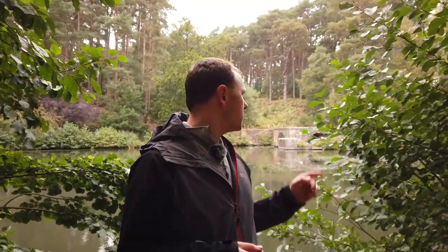I've just finished one last composition here of the boathouse from the other side of the lake. It's actually made quite a nice composition with the evergreen trees in the background, so I'm quite looking forward to editing this one. Anyway, that's it for now.